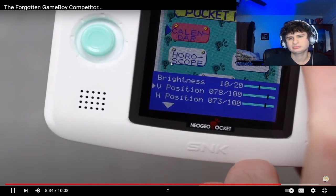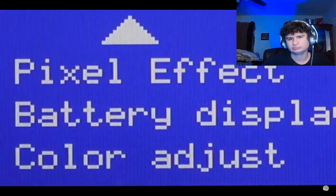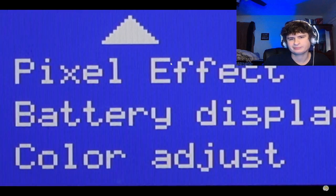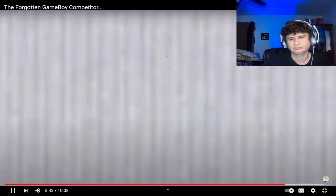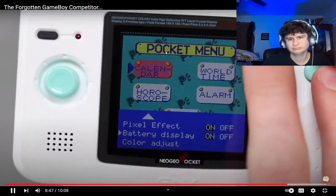Settings, and then you can also change the position of the display, and you have the option to add a pixel effect on the screen, which is going to make it look like an original pixel display. As well as that, you've got the battery display, which is actually really handy, especially having fitted the recharge.